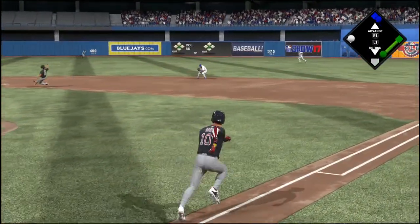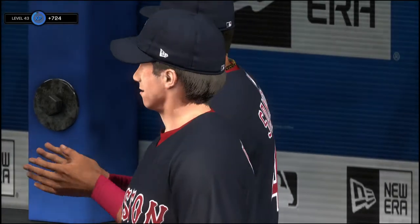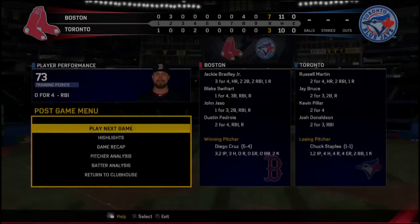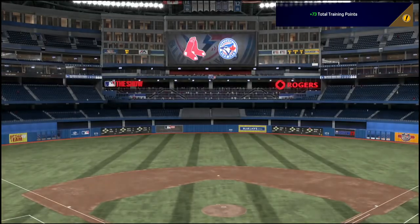Hard hit ball to second. And the throw to first will be in time, so the Red Sox come up empty. 4 wins in a row for these guys, and I'm sure they're feeling pretty good about themselves. We'll see how long they can keep this up. And tonight's final 7-3. Diego Cruz earns the victory out of the bullpen.